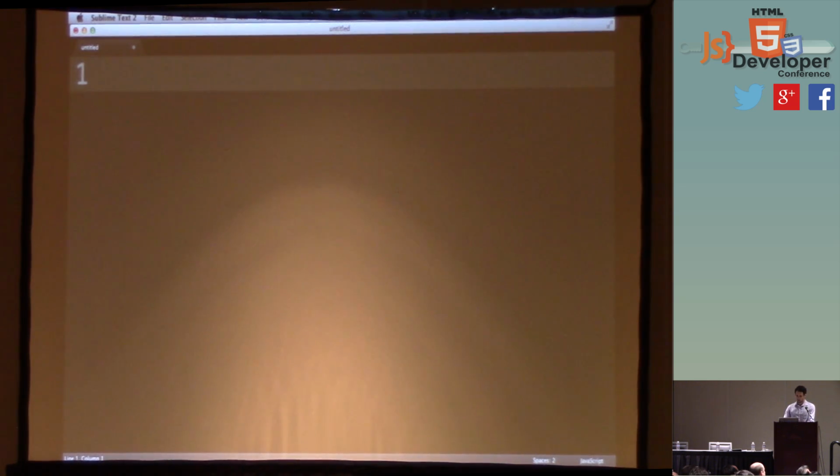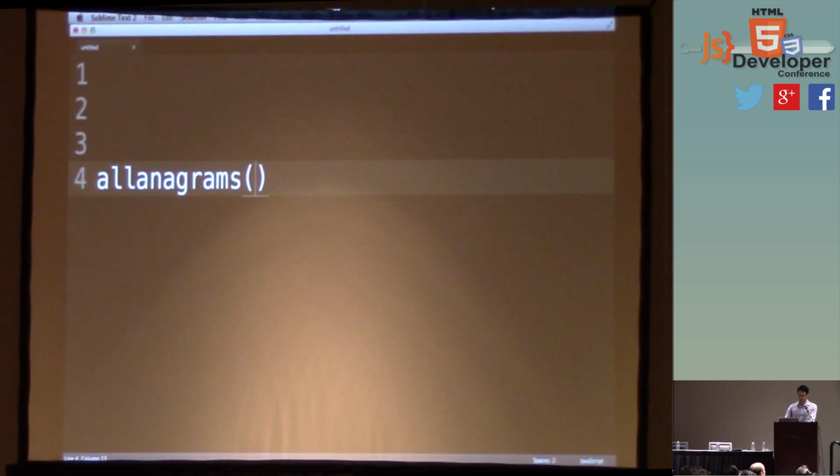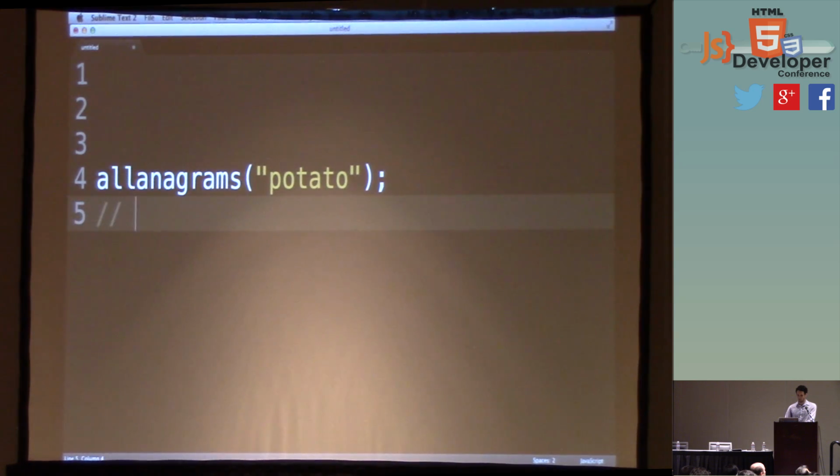So the problem is as follows. We want to call a function allAnagrams and pass it a word, and we want it to return an array of all possible anagrams. So that would be like potato, and so on. We could say that the problem was such that only real English words count, and that would be a rather straightforward problem that we don't need to address separately.